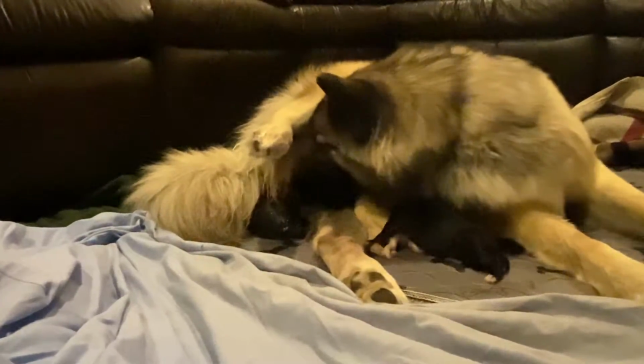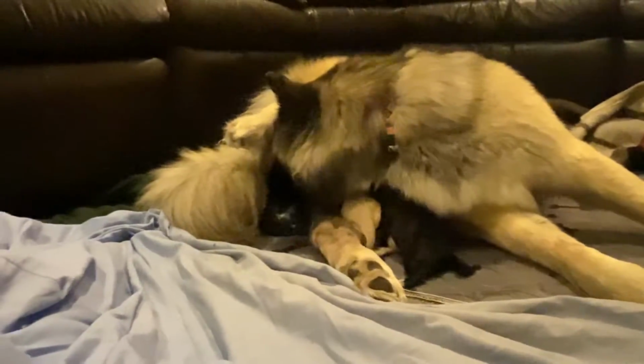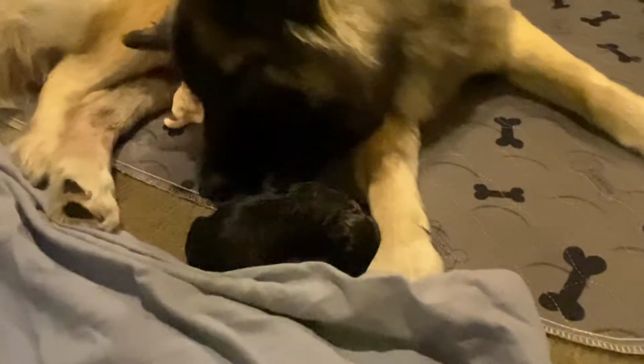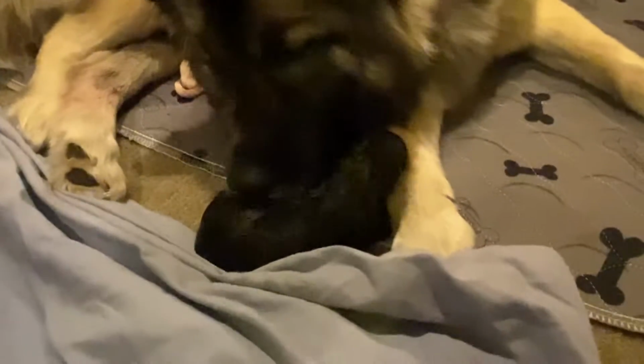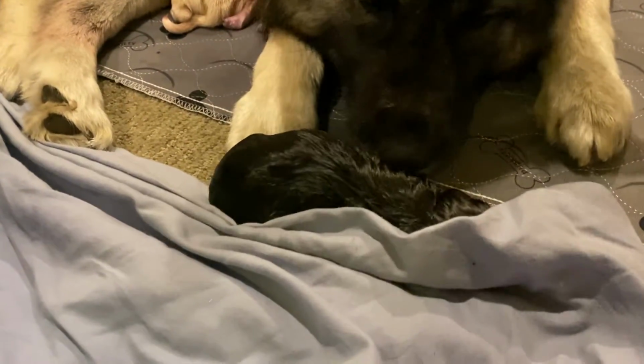All right, I'm going to get the other puppies out of her way and let her focus on this one for a minute. All right, here's number four. Looks like it's all black. Not even a pink nose.